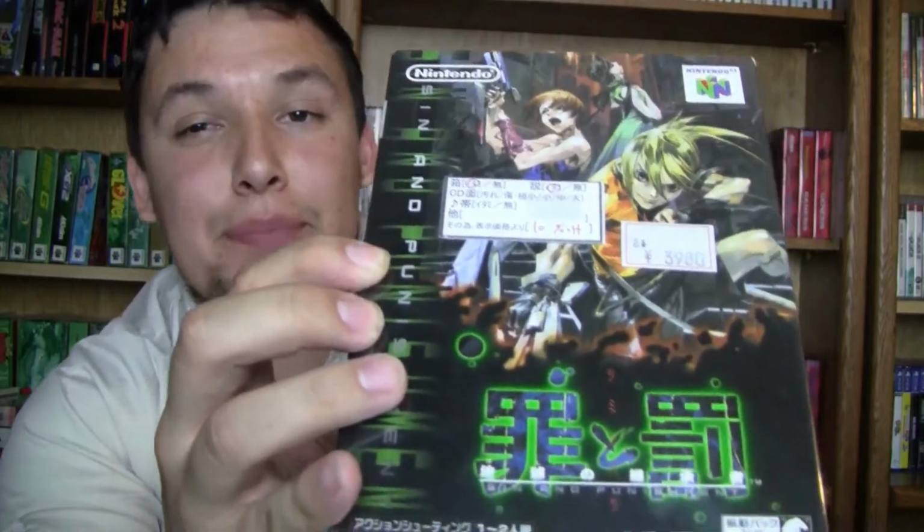And the last game that I have is a very cool N64 game. It's a game I've been looking for for a while. It's kind of like a run and gun shooter type game. It's very interesting, and it's always intrigued me, and I definitely wanted to pick it up for the collection, and that is Sin and Punishment.